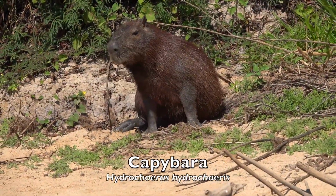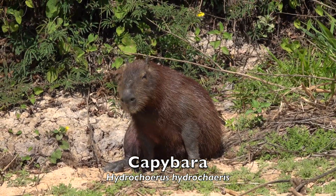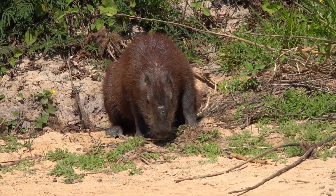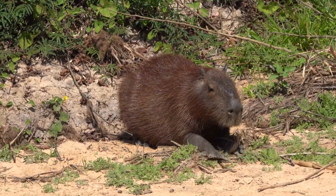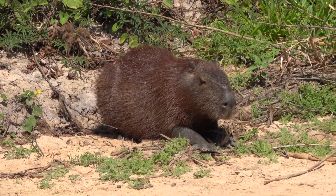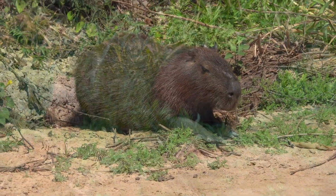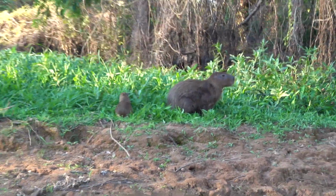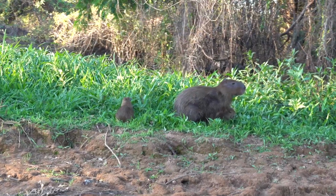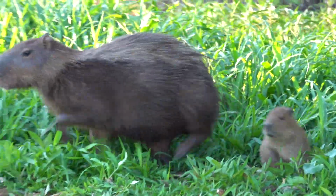Here is the large rodent known as the capybara that we earlier saw the jaguar unsuccessfully hunting. Capybaras are the largest rodents on Earth. They can weigh more than 100 pounds, so 45 kilograms, and grow to be 4 feet, or 1.2 meters long, and 2 feet, 0.6 meters tall. They are much larger than their guinea pig relatives.